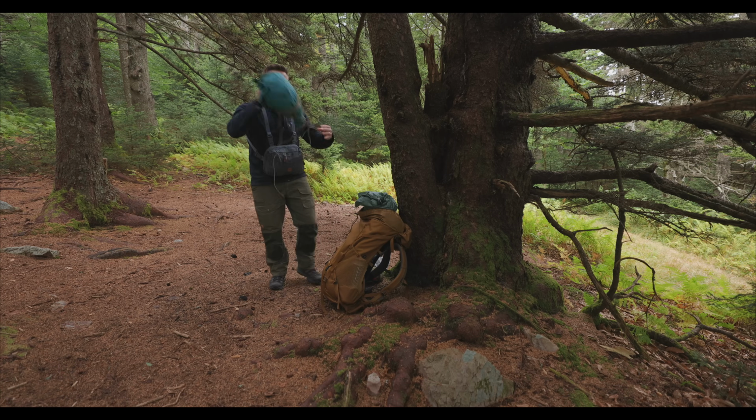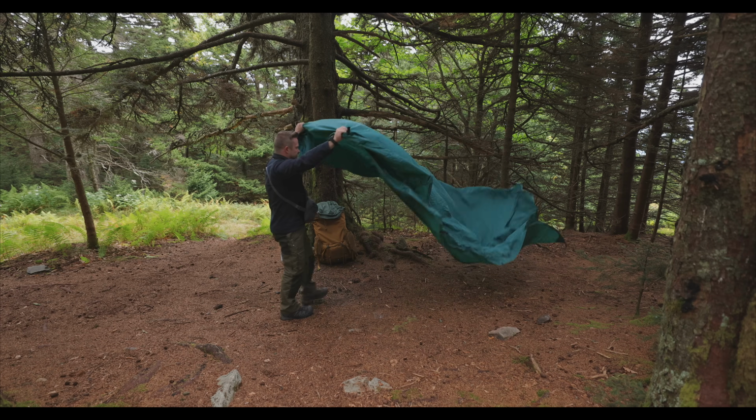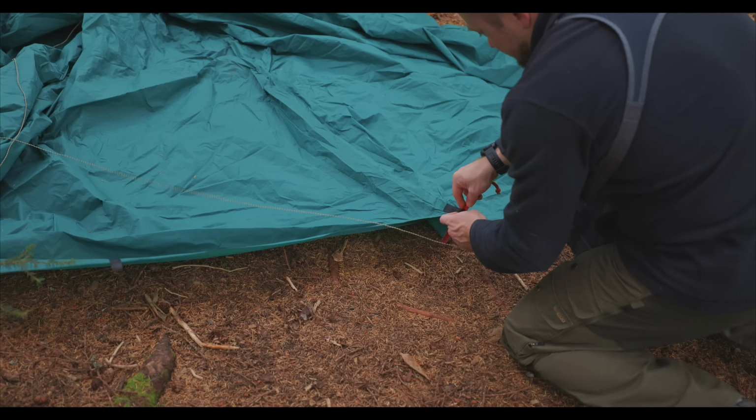First things first, we need to get a tarp up so we can have protection just in case it begins raining, but also to get us out of the wind. While this is nice and comfortable after a long hike, as soon as I cool down, it won't be.